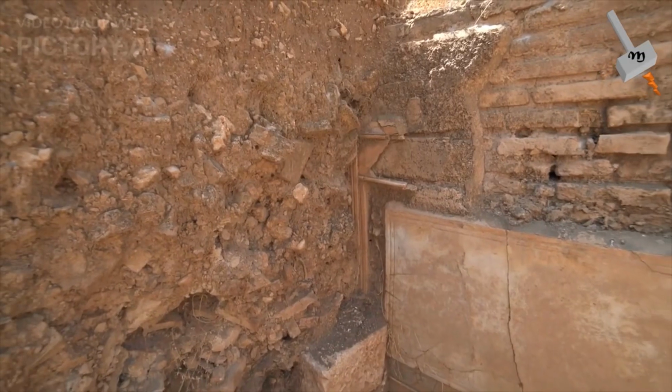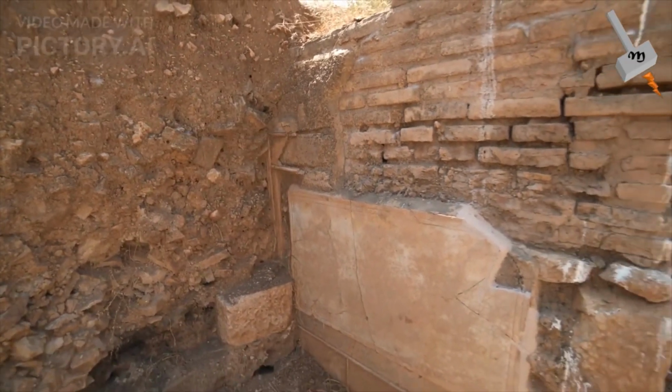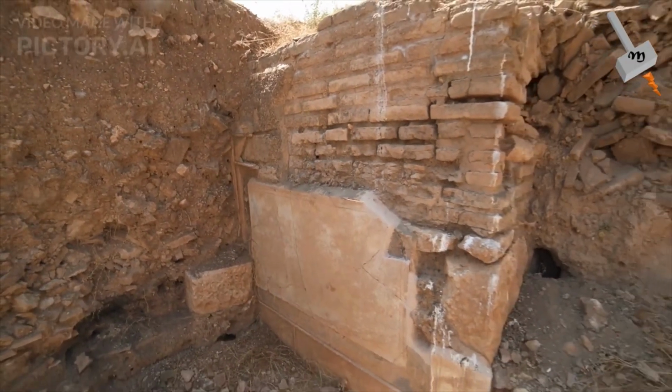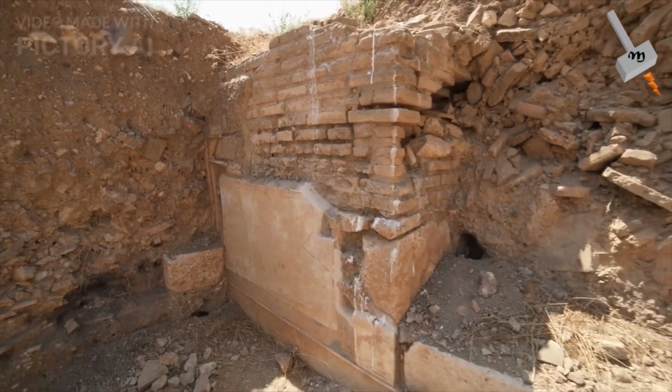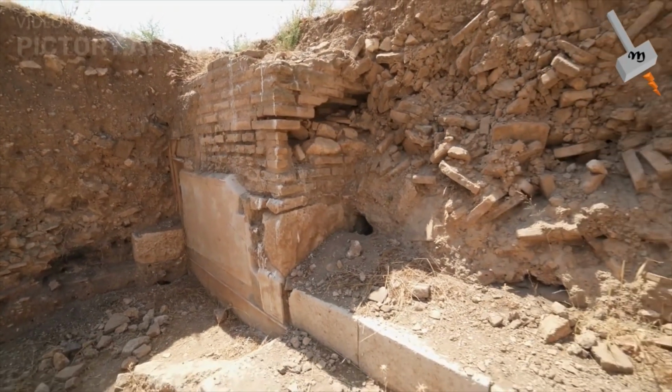In summary, ground-penetrating radar is a valuable tool for non-destructive subsurface investigations, and its application in archaeological surveys has revolutionized the way archaeologists explore and understand historical sites.